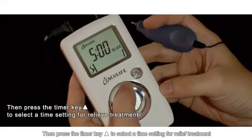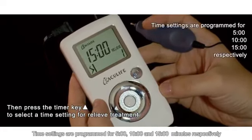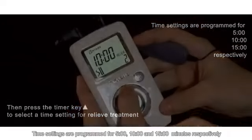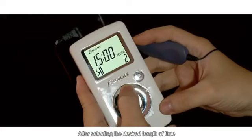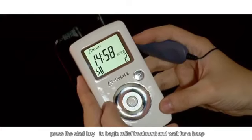Then press the timer key to select a time setting for relief treatment. Time settings are programmed for 5, 10, and 15 minutes respectively. After selecting the desired length of time, press the start key to begin relief treatment and wait for a beep.